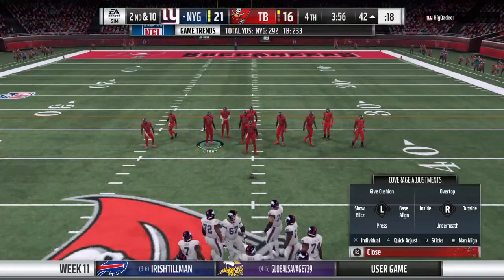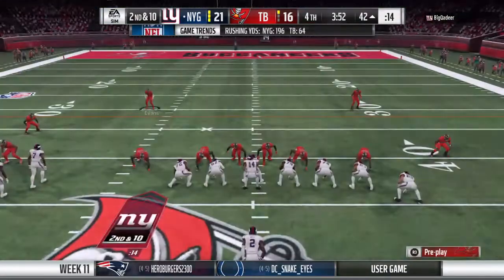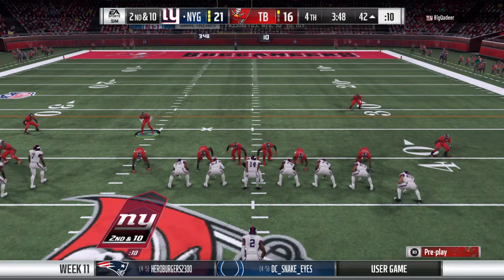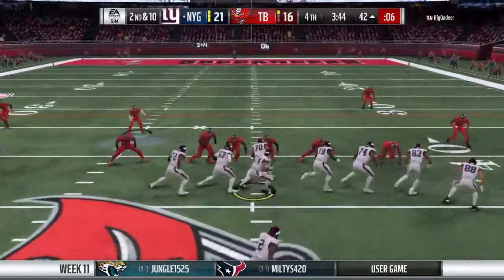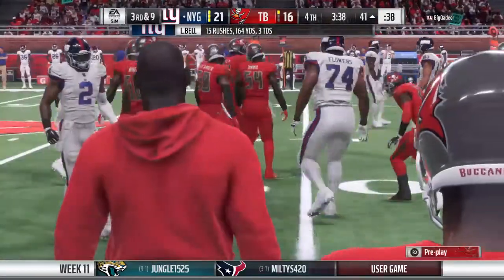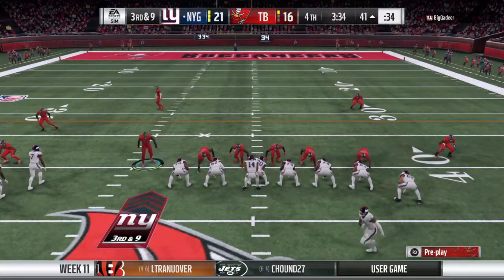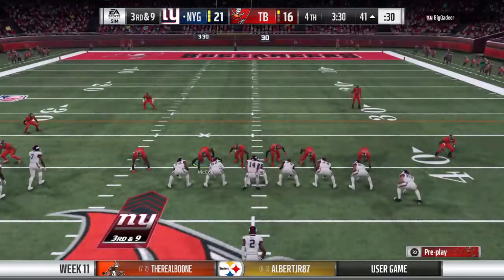Under 4 to go now as the clock runs, and they come up on 2nd down. Again, it's Bell. And very little there. He might have gotten a yard. Yeah, I think he got a yard to the 41. Well, with the fumble he had earlier, we know how key keeping the football is here. That fumble earlier probably at the forefront of his mind. Just hold on to this thing.